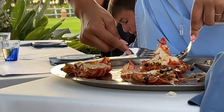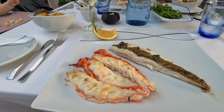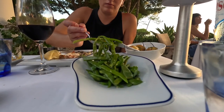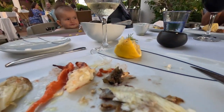The sole and the tiger prawns were great. I mean, just look at that presentation. Oh my God. Fresh catch is amazing. Vivi's loving the fish. Well, that was a great dinner.